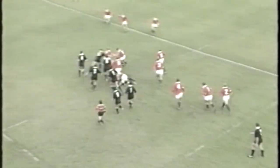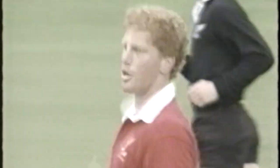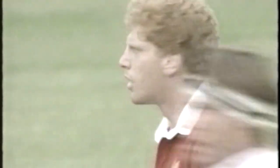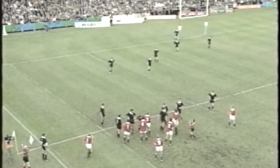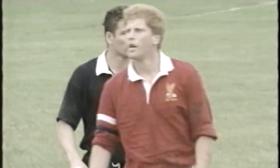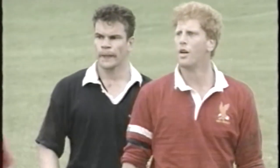Long again towards Michael Jones, spring heel, but it's Lipman, in fact, who gets that ball for the United States. And once again, that's created a really good position here for the United States. Shawn Lipman, in fact, at the back of the line-out. So, Gareth Chilcott, how happy do you think the New Zealanders will be with their performance?